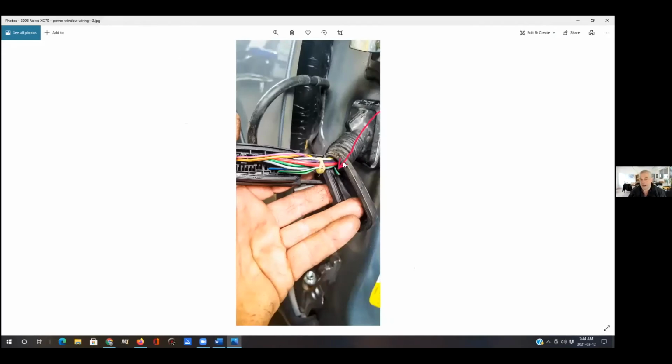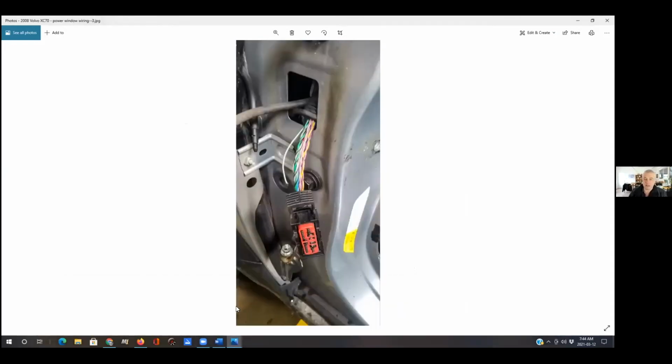So the red arrow points to our broken wire here, which is part of this main connector to the driver's door. And finally, one more shot. Again, you can see the wire broken off. So we basically repaired the wire, soldered, heat shrunk, extended. We do whatever we need to do to make sure it's reliable and will last for another 10, 15 years.